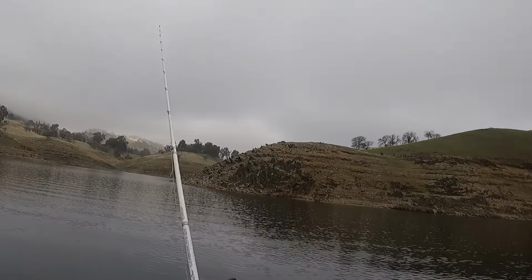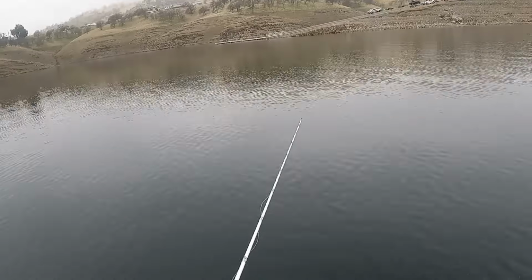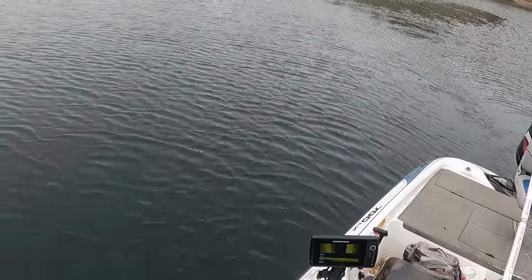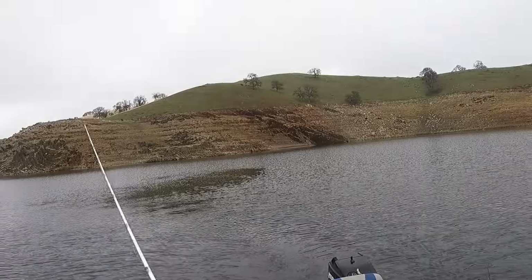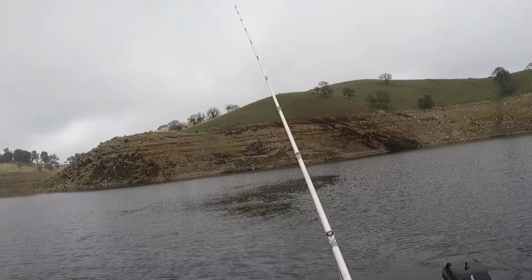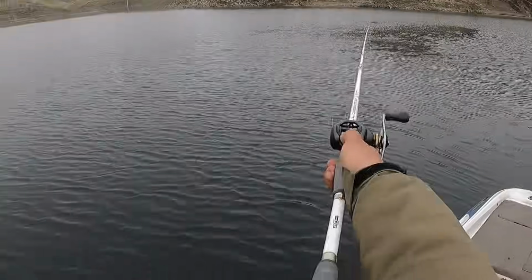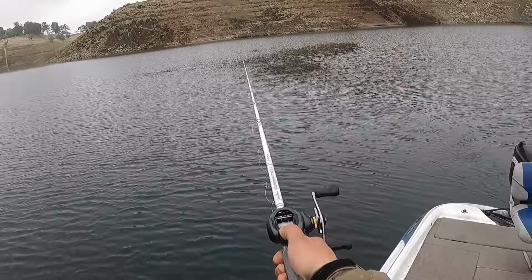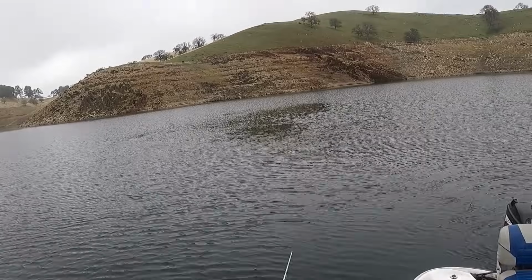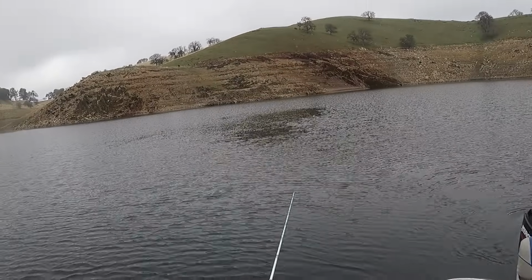Just casting out this way, right along this ledge here. There's a rock pile out here that comes off of here, so I know this lake like the back of my hand. 10 or 15 fish right here on this main lake point in about 38 feet of water. So right down this little pathway here. As a reference point, I'm gonna use that little blank space of shore right there between these rocks and those rocks, right? So I'm gonna be casting this way and bringing it straight towards me. Let's see if we can get any of them.